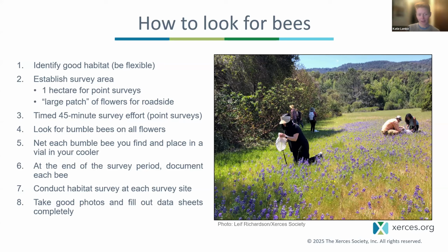During the survey, you're going to be looking for bumblebees on all kinds of flowers. So there are some flowers that are more inconspicuous than others, but that doesn't mean that bumblebees won't be visiting them. So make sure to look pretty thoroughly on all the blooms that are in your survey area. As you find bees, you're going to try and net every one of them, transfer them to a vial, and place those vials on ice.